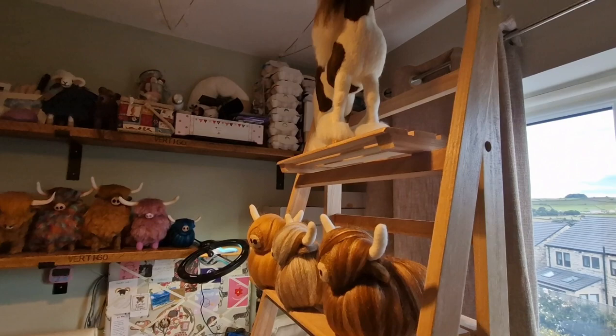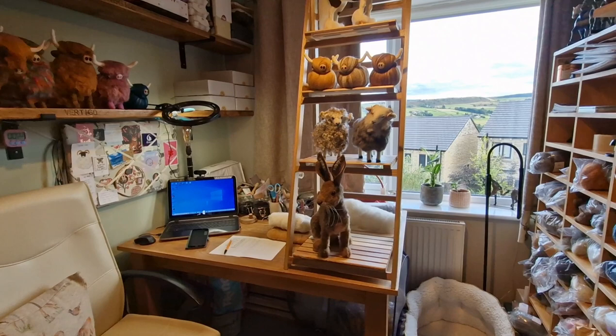So it was really good, and it was about £36. So yeah, I know it's quite a bit. But I'm really pleased with it, actually, seeing everything on there now. So this will go to the next craft fair with me.